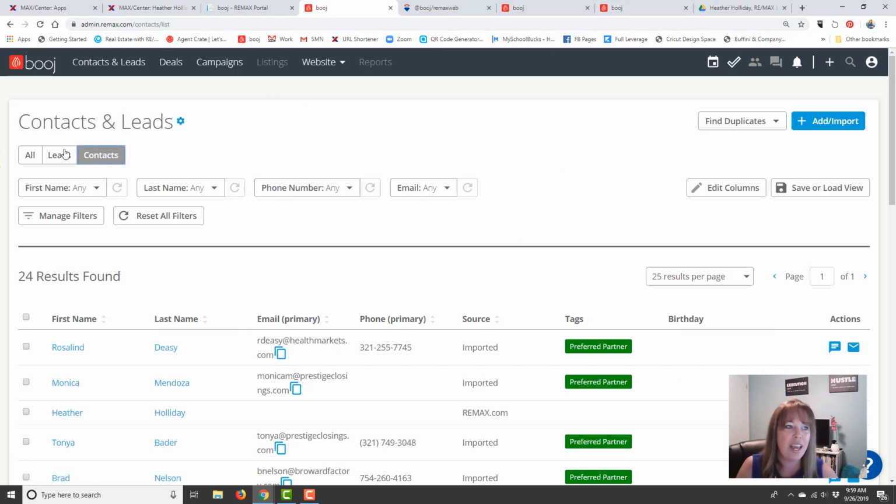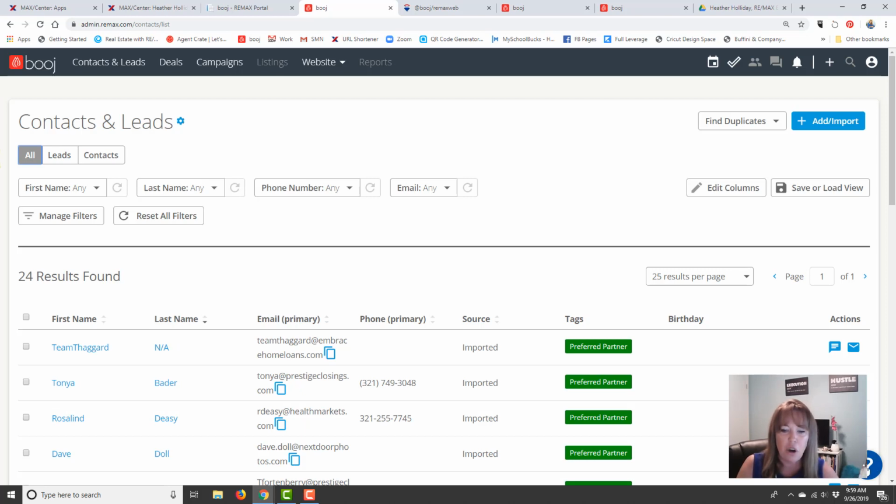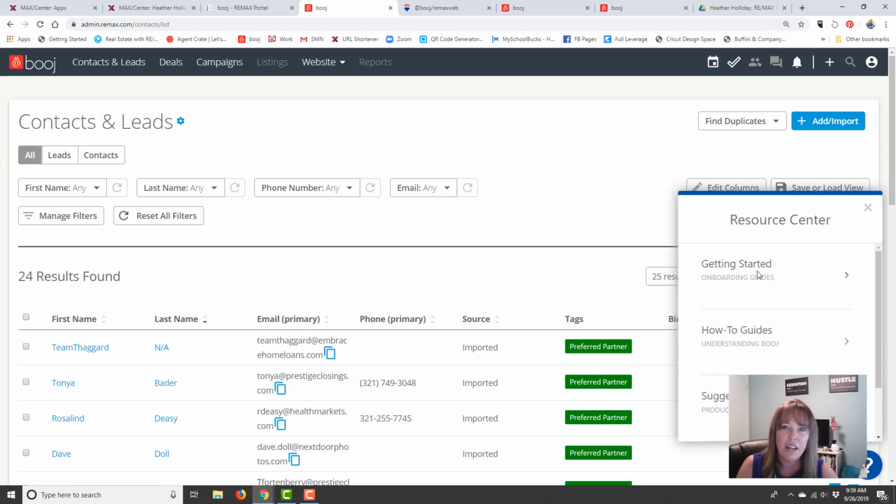Also, when you are in your booj, once you get that set up, you can always click this question mark and hit the getting started. Go to there, go to the how-to guides, and of course, if you have any suggestions, click over here to support and suggestions and enter it in, because the more agents suggest something, it's going to get higher on that list of what they're adding to the system.